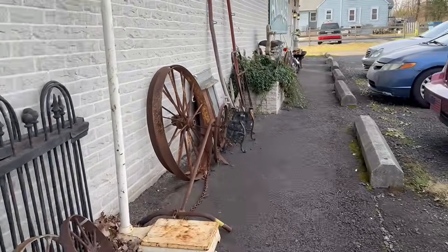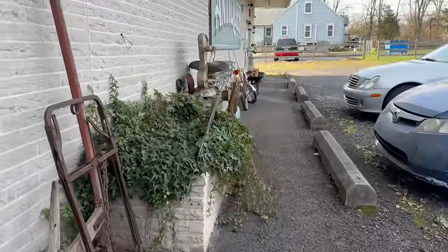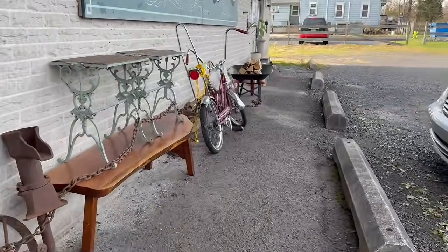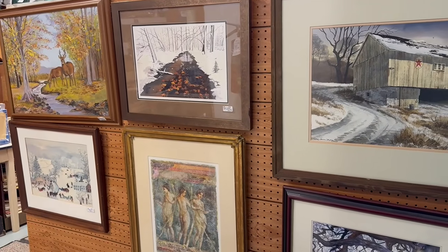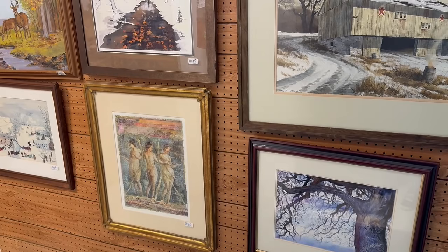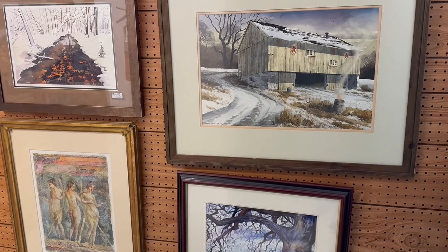Alright, I always feel like it's a good sign when a place has stuff kind of piled up out front. Gives me a lot of hope that there's going to be plenty more inside. I'm a little overwhelmed by how much stuff they have in here, but I'm also really excited. They do have a lot of art pieces, so I really hope that I can find a good one to take home today.